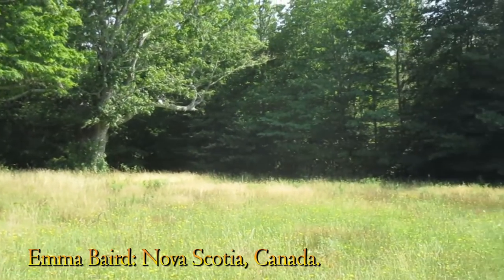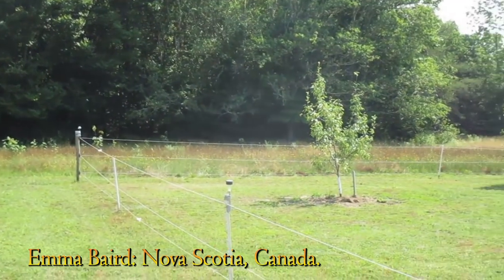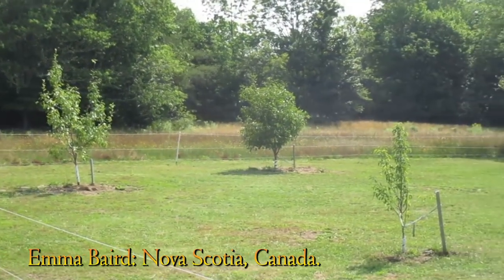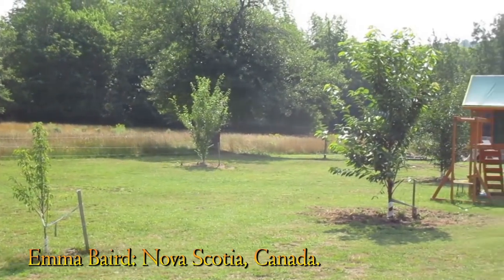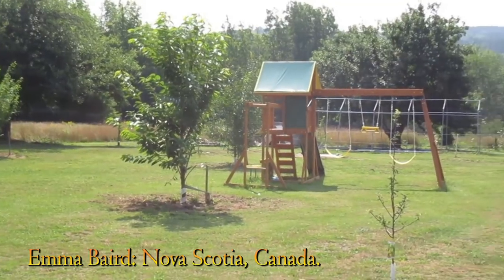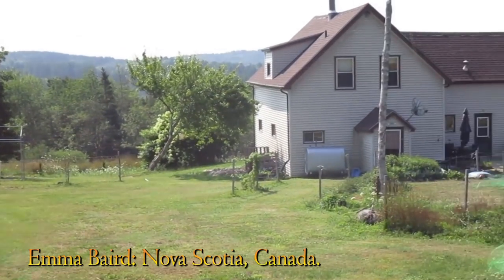We'll just go back around. Everything we have is in close proximity to the house. It just keeps things safe. And there's the orchard, the children's playset, and then we just scan back round to the house.